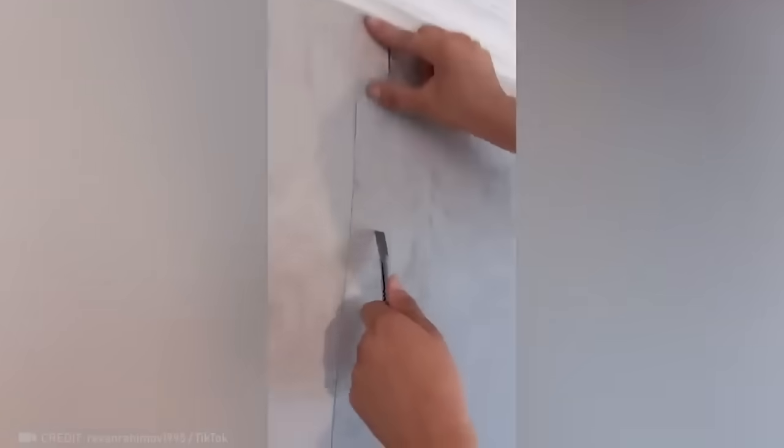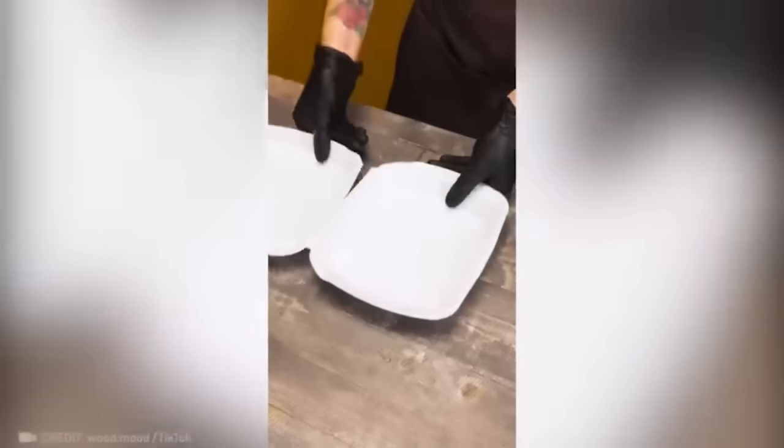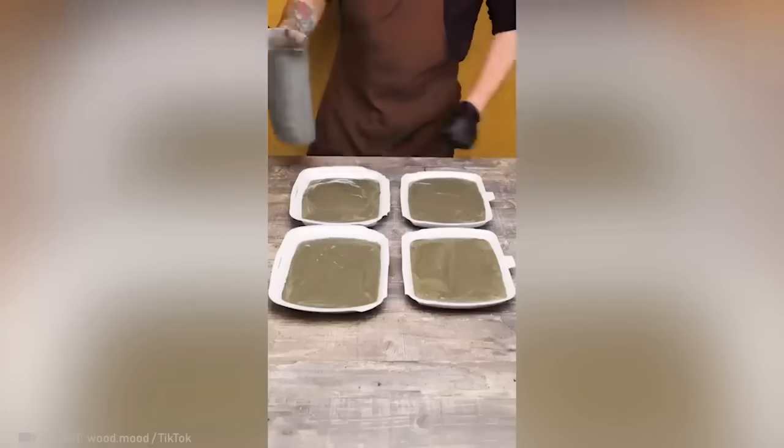Check out this simple yet sophisticated wallpapering technique that makes seams virtually disappear. An ordinary rope can help maintain the perfect gap between bricks. Did you know that using a food delivery service can save you money on expensive garden tiles?